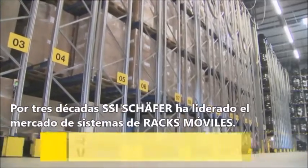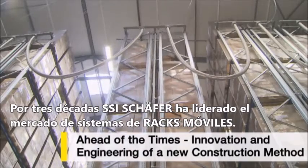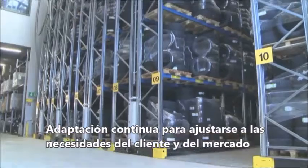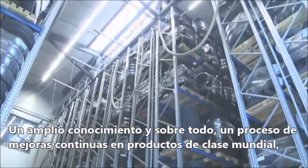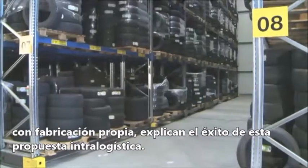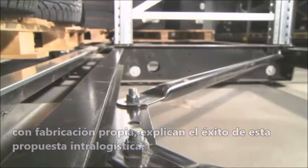For three decades, SSI SCHAEFER have led the market in mobile racking systems. Continuous adaptation to suit the needs of the customer and the market, extensive know-how, and above all, continuous improvements and top-class products produced in our own factory explain the success of this intralogistics specialist.